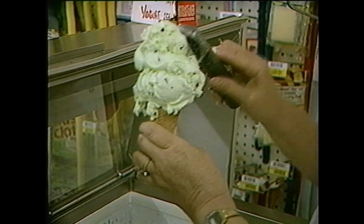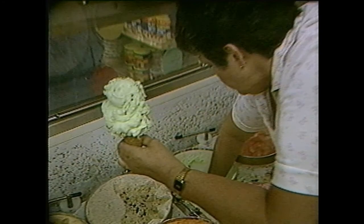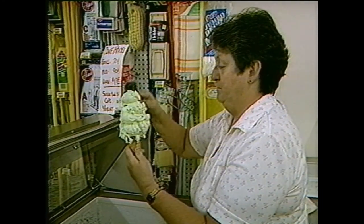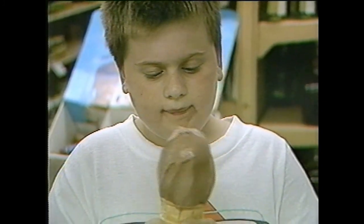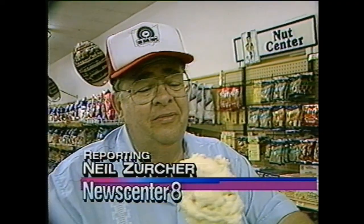A pound of ice cream? Mm-hmm. How many dips do they usually break down to? Well, sometimes you get great big dips, and then other times you get that, so it just depends. That's enough. Betty doesn't use a scale to measure how much ice cream she puts in a cone, just her well-practiced eye. She admits that sometimes it's a little more than a pound, sometimes a little bit less, but no one has complained. Small ice cream cone, guys.